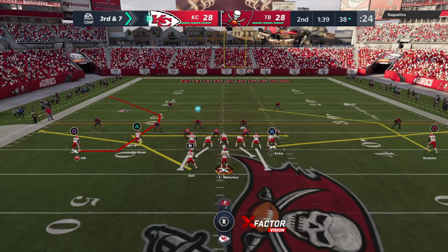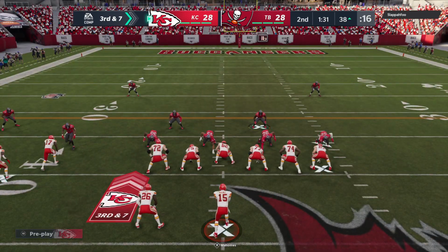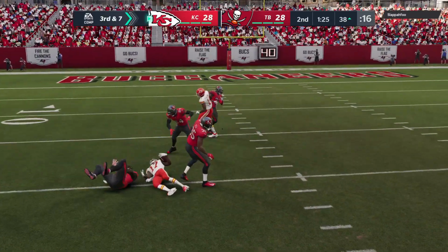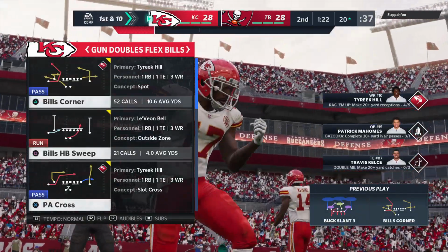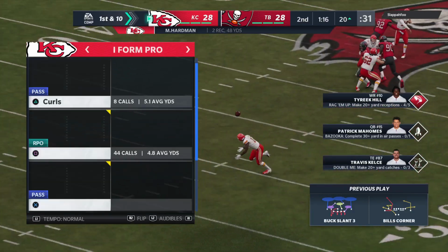First down marker at the 31. It's 3rd down. Working from the gun, Mahomes. He's got his man. That's Hardman. And he will have a Chiefs first down as they're able to get the 3rd down conversion. Nice play for Kansas City, picking up the first 18 yards that time.